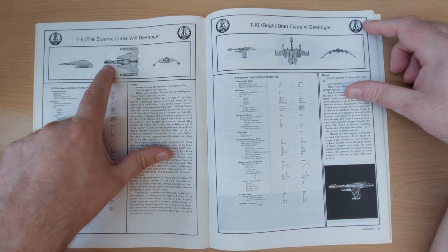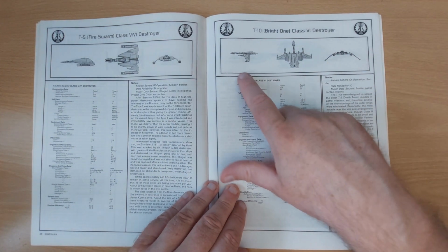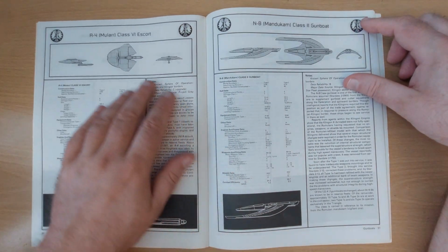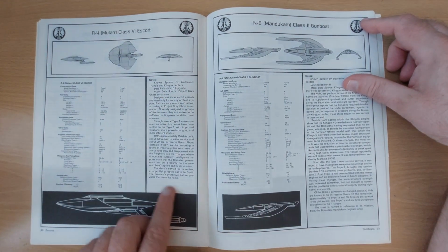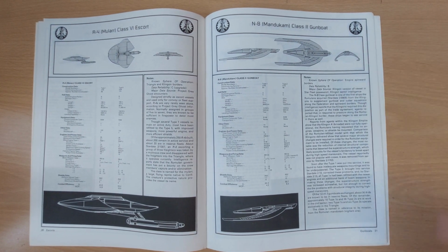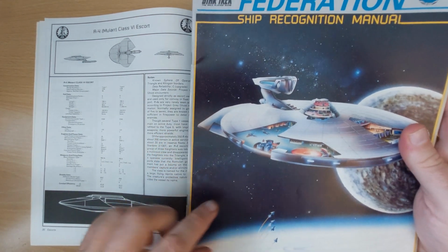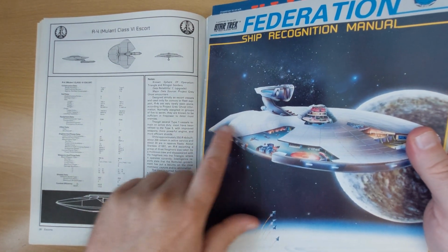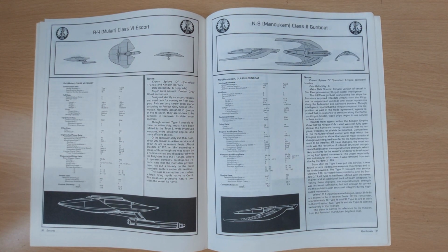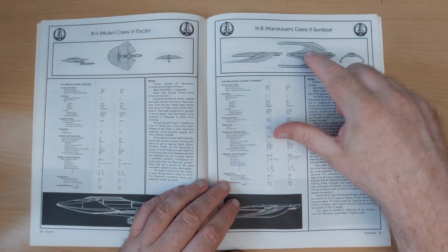Fireswarm class destroyer, a very Klingon-like design. A bright one, another one which is a bit like a bird. The Mular class escort, that looks like the Remora class off the Federation book. If I reach the Federation book, you can see the cover of it shows the Remora class, which has these wings thing, a circular hull, and a single nacelle. It looks very, very similar. I do think they were starting to run out of ideas.